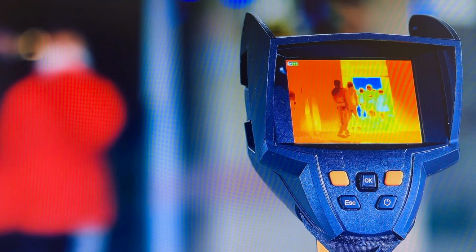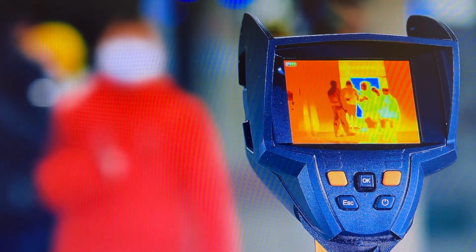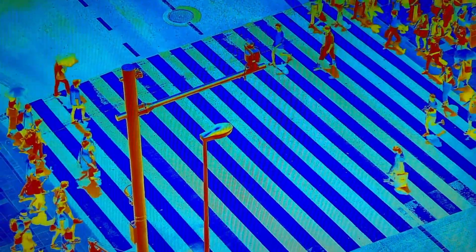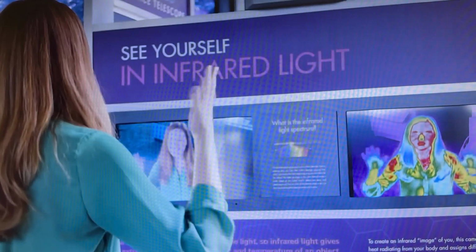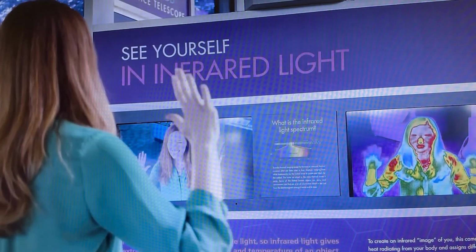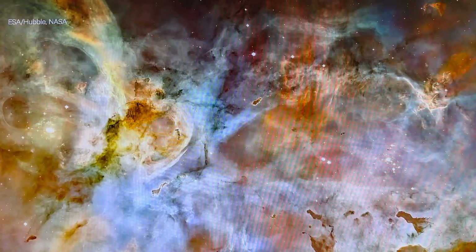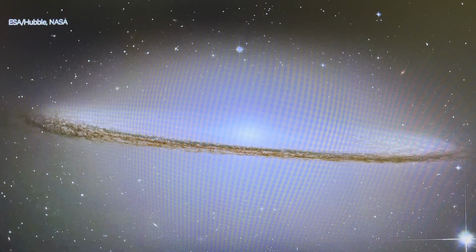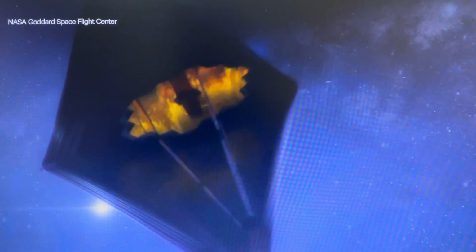Unlike JWST, we can't see infrared light with the human eye, but we can detect it through heat or experience it visually using an infrared camera. Infrared light, you can sort of think of it like heat radiation. So everything glows in infrared. You know, you and I are glowing in infrared. A lot of things in space give off infrared light too, like stars, nebulae, and galaxies. But to detect the faint, faraway targets scientists are after, JWST has to be away from the Earth's warm atmosphere.